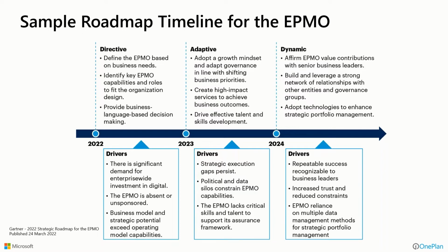Now, a directive EPMO, you define that based on the business needs, you identify the capabilities and roles that you need in the organization, and then you execute on that. Now, that's kind of a first stage, but we want to get beyond that to achieve this vision. In the next move into a more adaptive approach, we want to adopt more of a growth mindset and looking at it from a more enterprise function and look at high impact services that help achieve business outcomes in the realization of the strategies.